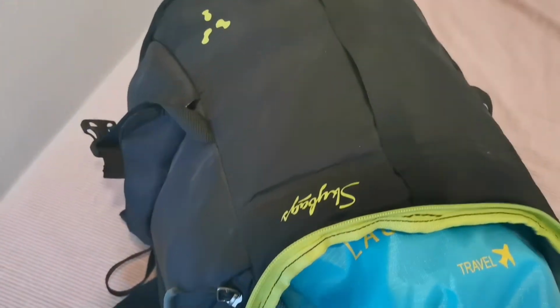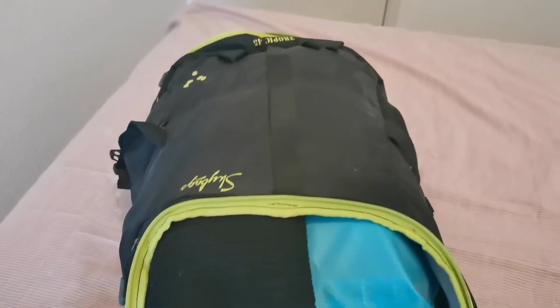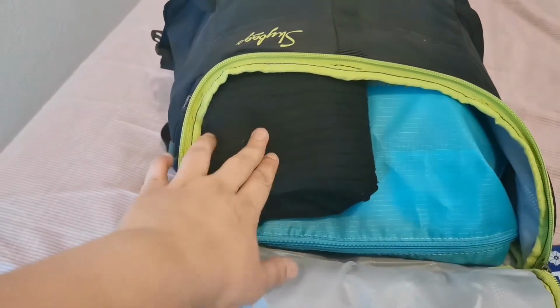And then I have got my sweater which also I will keep, and I will show you how. So this is how I have kept my sweater, and then I will just ziplock it. So guys, this is how I have packed my sweater.